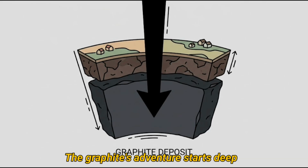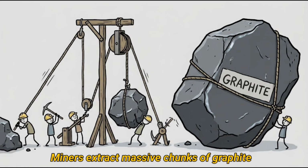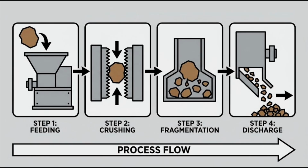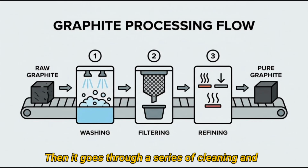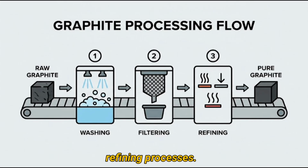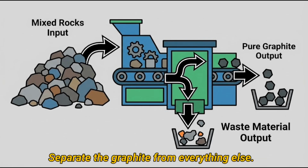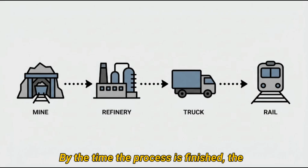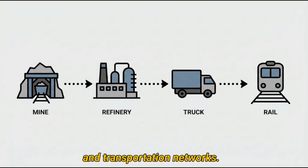The graphite's adventure starts deep underground. Miners extract massive chunks of graphite-bearing rock. Huge machines crush the rock into smaller pieces. Then it goes through a series of cleaning and refining processes. The goal is simple: separate the graphite from everything else. By the time the process is finished, the material has traveled through mines, processing facilities, and transportation networks.